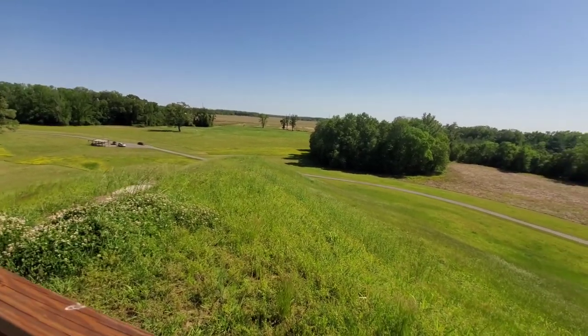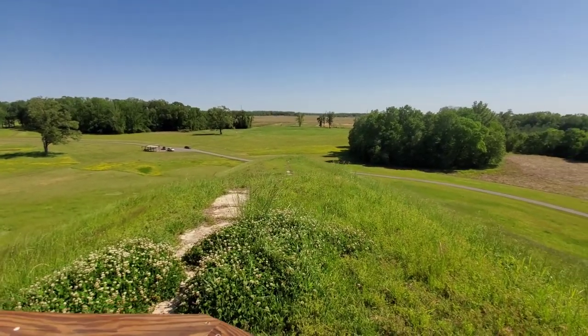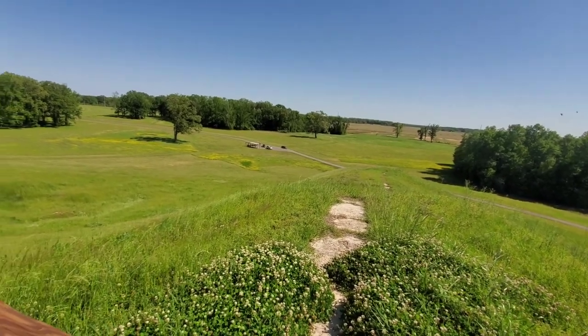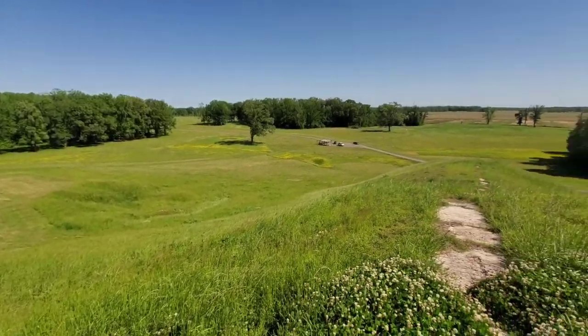Did you read anywhere where they said what this was used for? Except for relationships. Yeah. For relationships. Get out of here. So if you're going to really moon a woman or whatever, you come up here, I reckon. Scientists, they had a good imagination.